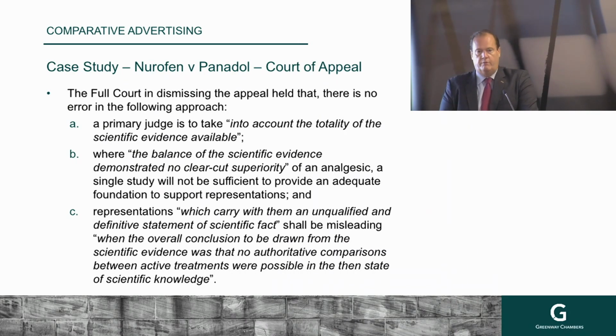But in the context of what's your representation? If your representation is superiority for everything, then there has to be clear-cut superiority. You have to demonstrate it. It goes back to the question of what are you comparing? Are you comparing only elements of the products or the whole of the products? So essentially, previously there had been single studies relied upon by some people to say, well, here's a valid single study, nothing has gone against that, why isn't it adequate? The court said, no. The science has to all go one way, essentially, right now.